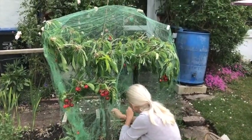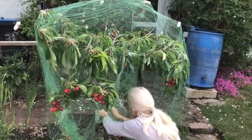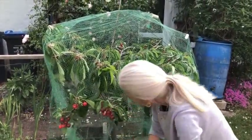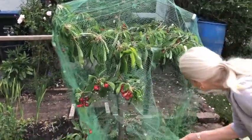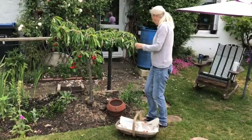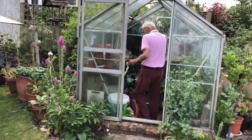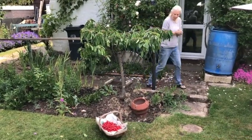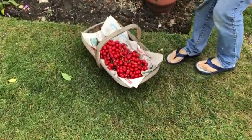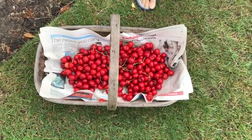Today we're going to harvest this smaller dwarf cherry tree. We have four trees, and apparently each one is a different variety, so we don't want to mix them. We're going to pick each separately, use whatever we have, and then store the rest in the freezer. I wonder how much cherry we're going to get. The dwarf tree is almost all picked, and I did some quality control. It tastes delicious. So this is our first tree, and off we go to the other ones.